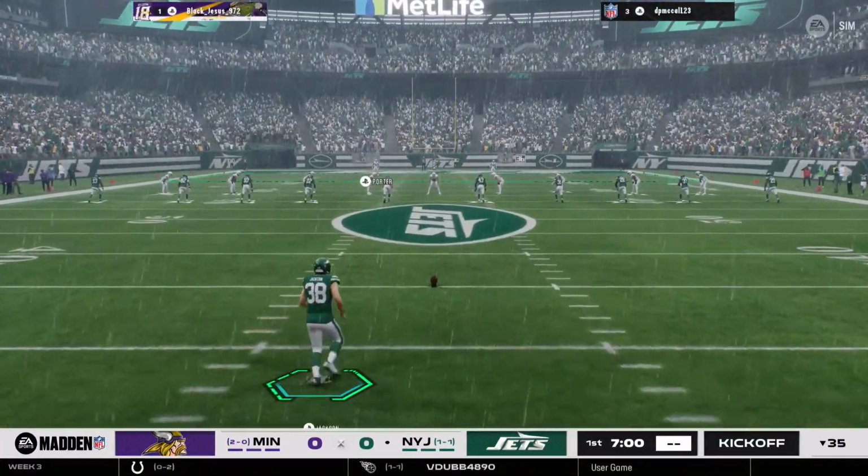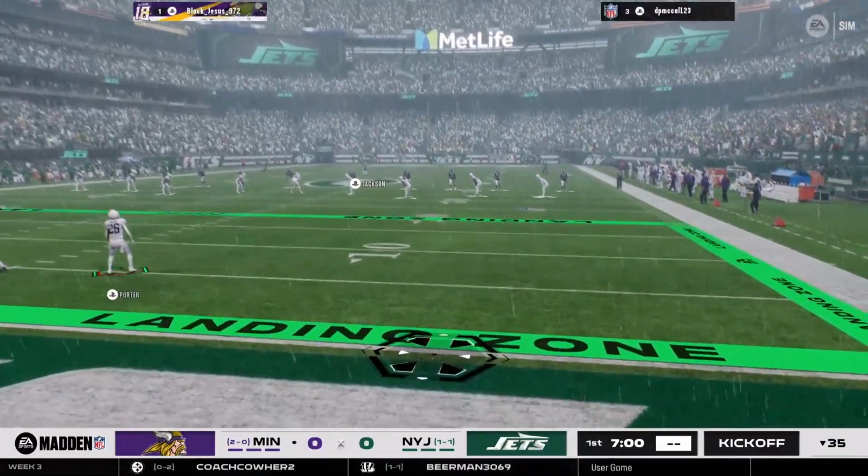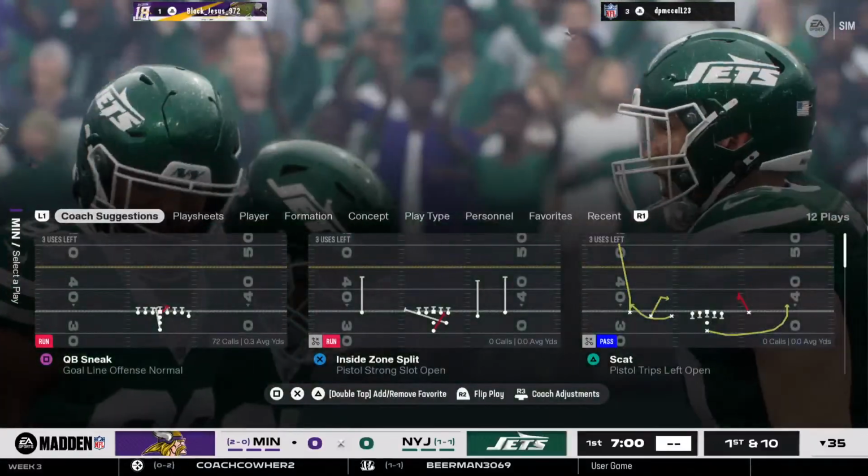Settle in. We think we've got a good one. Mike Tirico, Greg Olson with you. Should be a wet one. And off we go from MetLife Stadium.